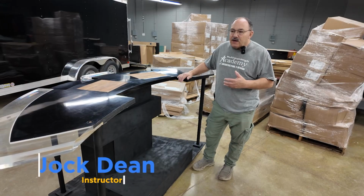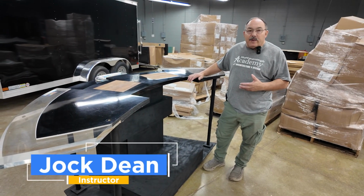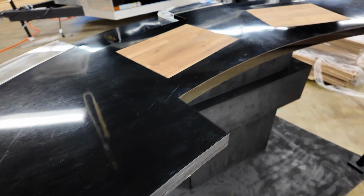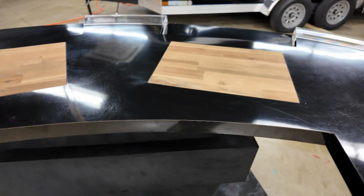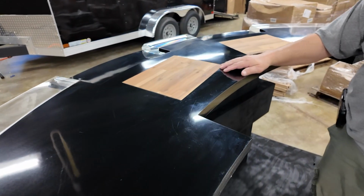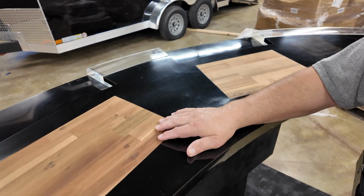First of all, we try and find out what the need is, how it best serves the commentators. We decided to add a couple legs for stability. There were some empty cavities here. We had some materials left over from another project.